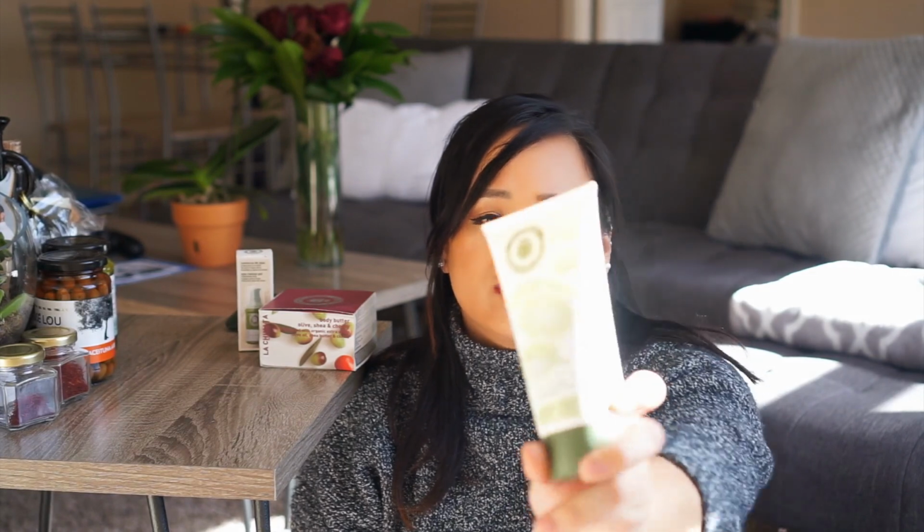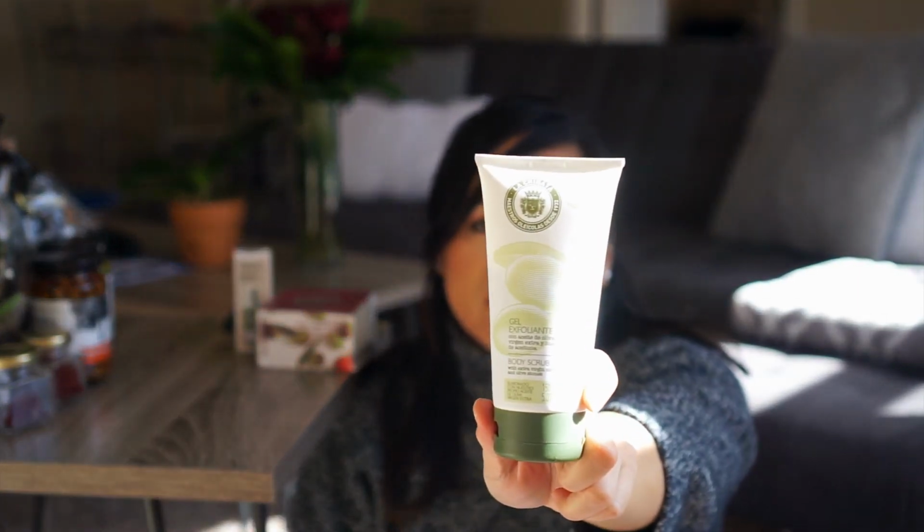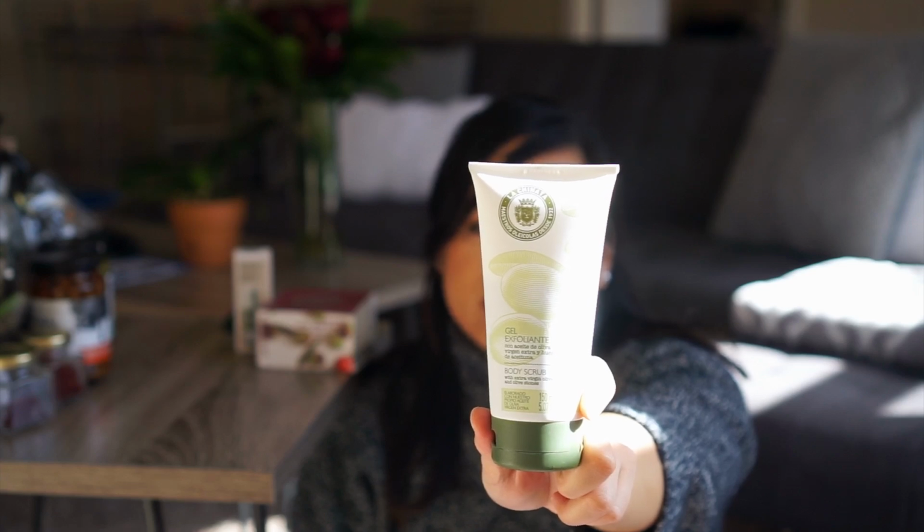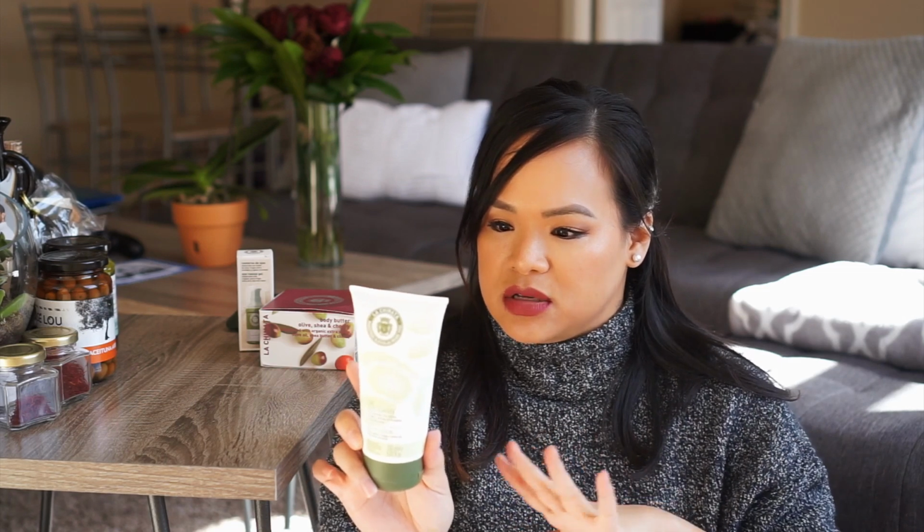This is a body scrub with extra virgin olive oil and olive stones. So this I use in the shower after I wash my body. It exfoliates and purifies to obtain a glowing skin. Kind of like the St. Ives apricot scrub, but nowhere near as abrasive. It has a gel that I guess they use like the olive pits, and it's the exfoliant in this product.